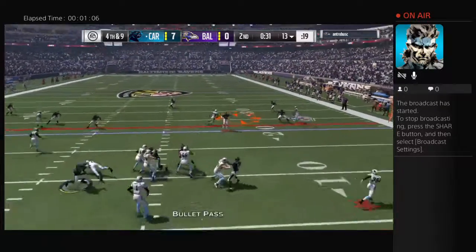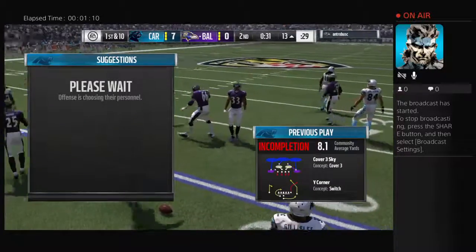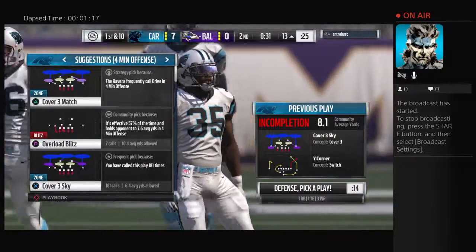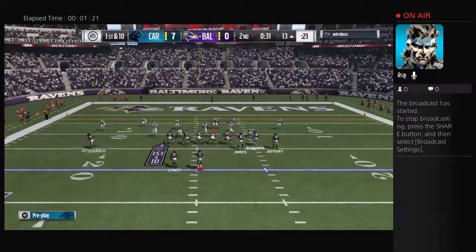They are going to go for it. It's Newton. And it is incomplete. Boy, a curious decision to go for it. Doesn't pan out. And now possession will go over inside the 15-yard line. And a great spot to start this drive from here.